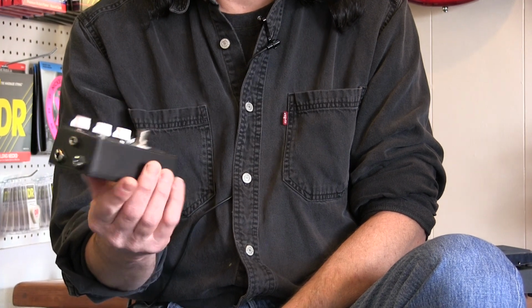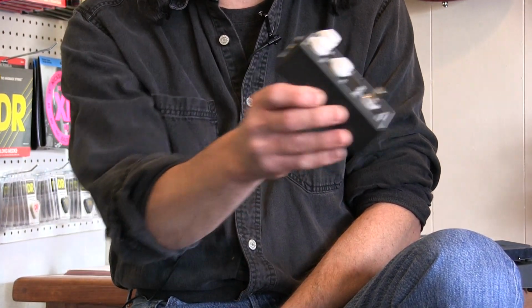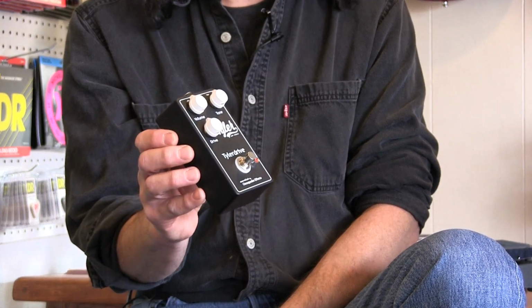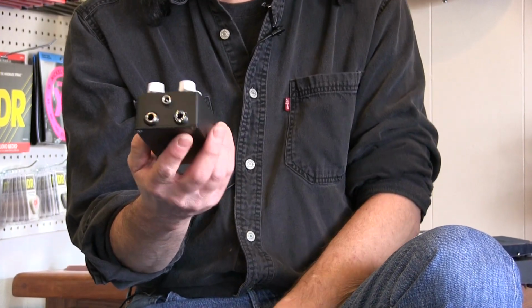For example, this is called a Tyler Drive. This is made by John Britton, who makes these Tyler amps here. And this is his version of a Tube Screamer, like the old Ibanez Tube Screamers. Basically what this is designed to do is not really give you distortion. It's designed to hit the front end of the amp and drive the power section of the amp. It gives you a little bit over the edge sound that you normally wouldn't get just out of the amp playing it straight with a cord into the amp.